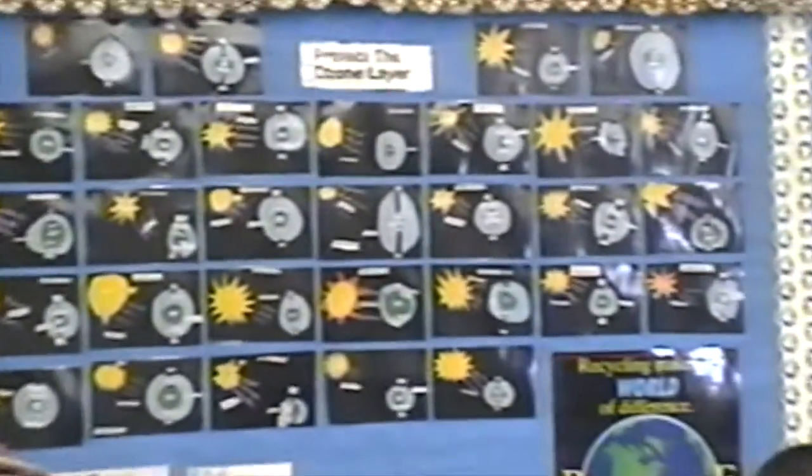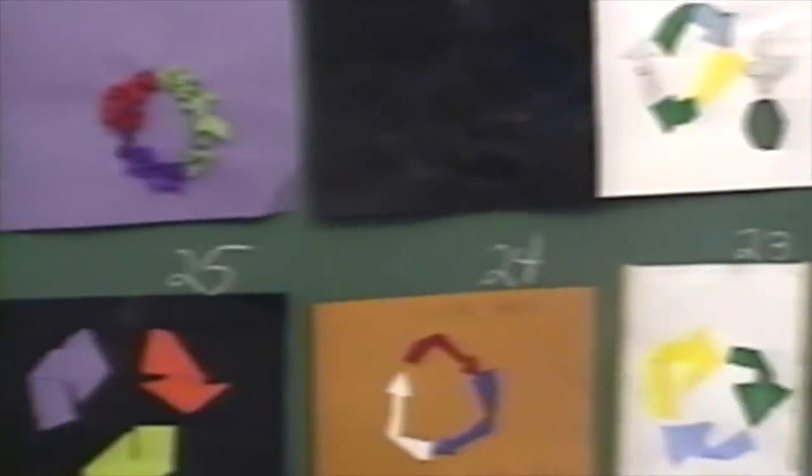Take some shots of our bulletin boards that are up right now. This is our Protect the Ozone Layer bulletin board. This is our contest for the arrows for the recycling. Nice shot. Oh, we see Stephen's award-winning Love a Tree picture there, along with some more recycling arrows.